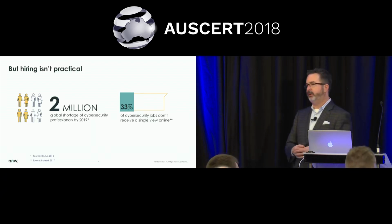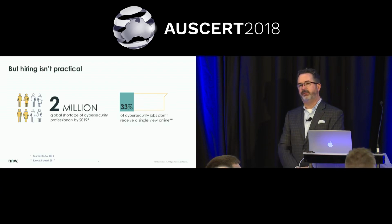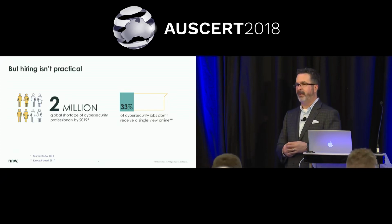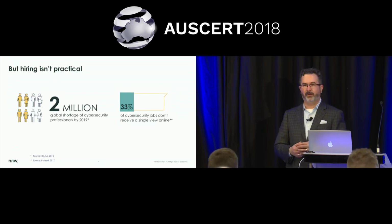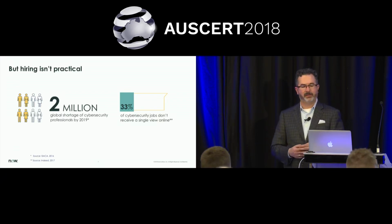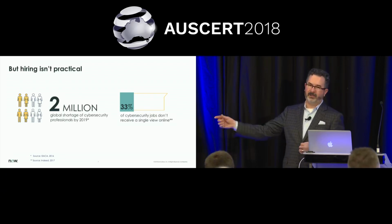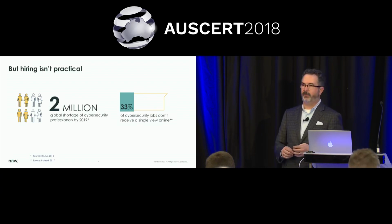Indeed.com is a global site for job postings, and in the U.S., of every 10 job postings, only 6.7 actually received a click, meaning that a third of all job postings no one even clicked on to go look at. And those numbers are worse globally, when you pull out the U.S. numbers. About 3 of every 10 job postings are actually being clicked on. So over 70% of security jobs, no one's even looking at.